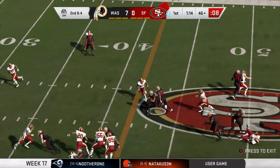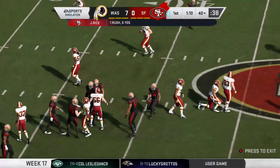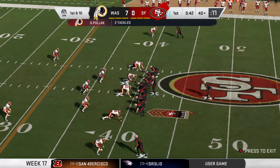On 2nd down, it's Rice. And he'll be brought down, it looks like right at the 40. 6 yards to pick up, and that's a first down.